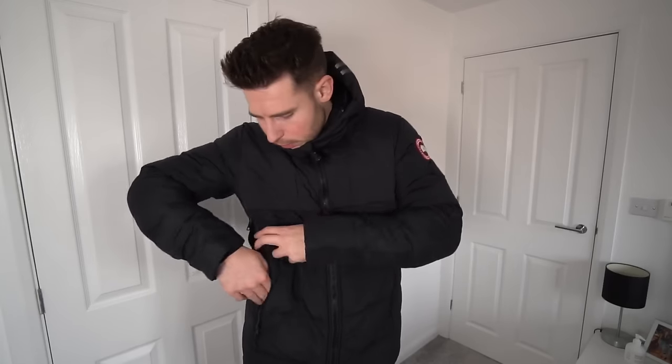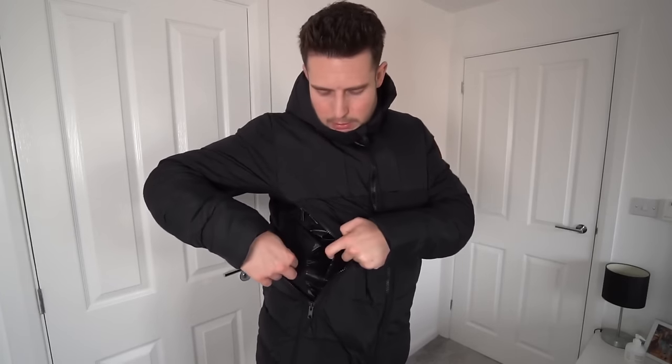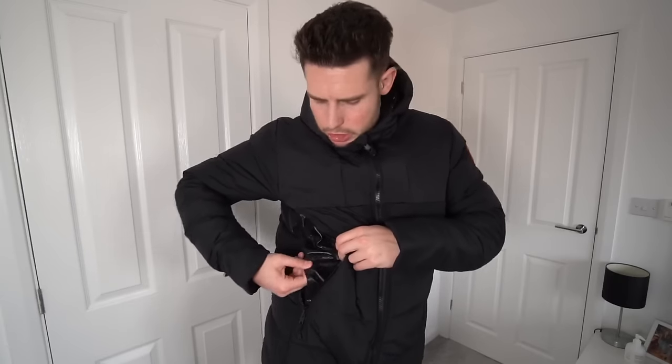So obviously funnel neck because it comes really high. That's very similar to the Parajumpers one. The zip pockets come very high as well. A very big zip pocket, that. It's got like two different individual gaps in the pocket as well. It's like got a bit of a shiny finish to the inside of the coat, which I quite like.